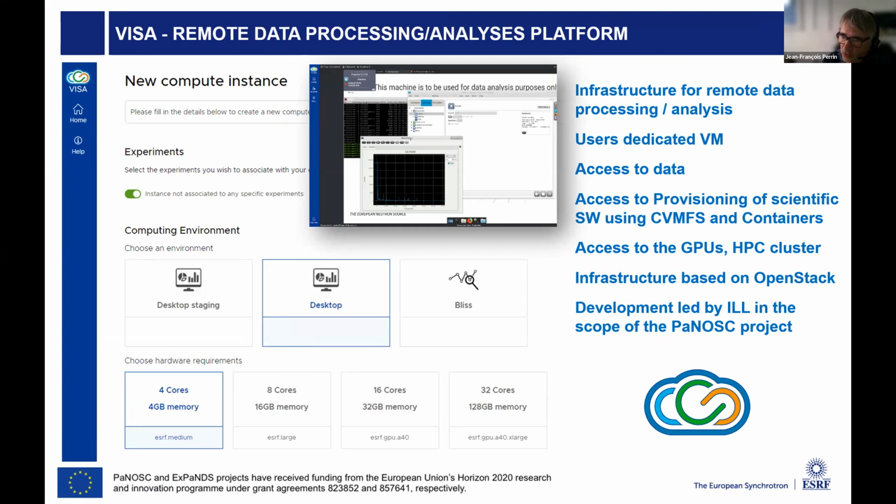We are also currently deploying another tool that has been developed in the scope of the PANOSC project, which aims to provide dedicated VMs to the users. Quite often, all the algorithms and libraries couldn't be used directly in Jupyter. We have lots of legacy software. And this is a solution for the users. So when they ask for a VM, they can do it themselves.